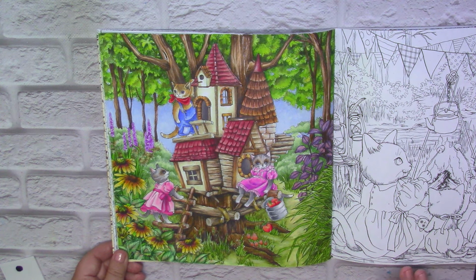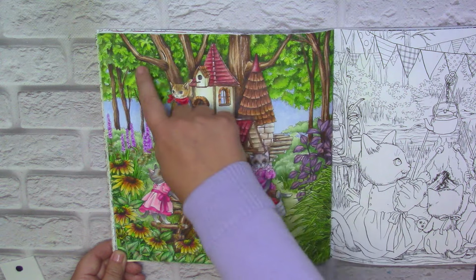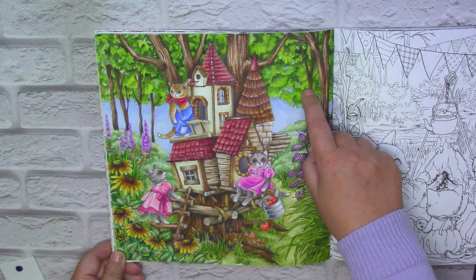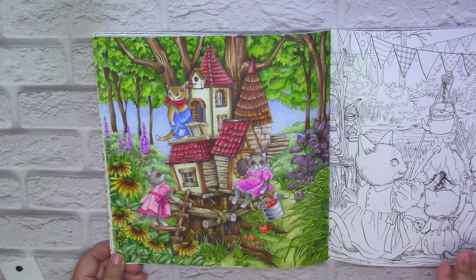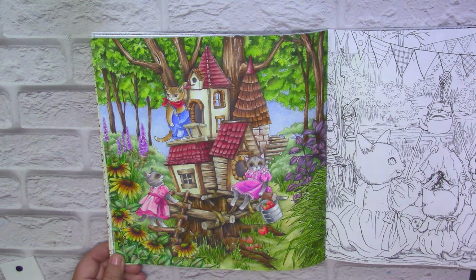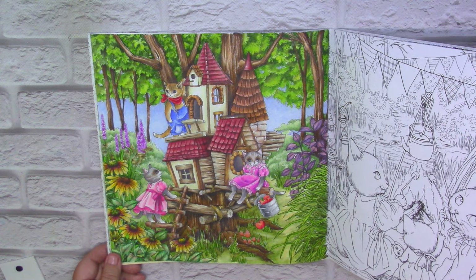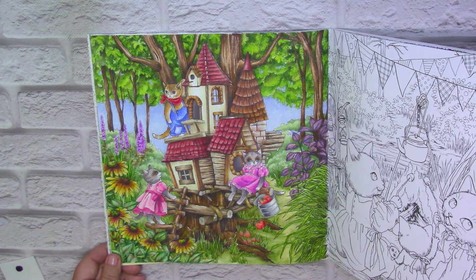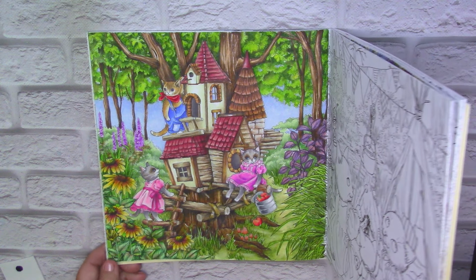I definitely also want to test watercolors, because sometimes Inktense are maybe a little bit too vibrant, like you can see on these leaves, how vibrant the Inktense pencils are. For the summer picture, it really worked well. For fall season, for winter, well, maybe watercolors will be a better choice for underpaint, but I'm very grateful that Inktense work well on this paper and they help me to color quicker.